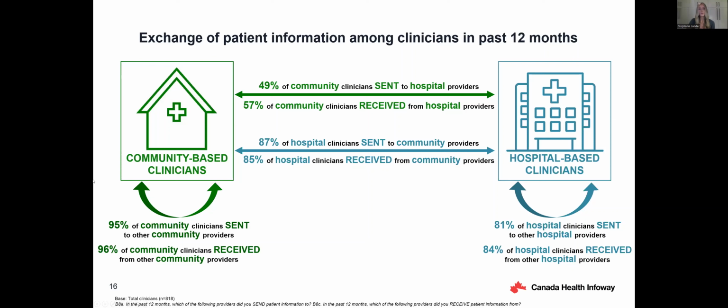We're also seeing a lot of exchange happening among clinicians working in hospital settings. Most, 85 to 87%, sent or received information to and from community providers. And similar to what we saw with community providers, there's also a lot of exchange within hospital settings, with over 80% exchanging patient information with other hospital providers. So evidently, there is a lot of exchange of patient information happening across providers and settings, further establishing the need for improved interoperability.